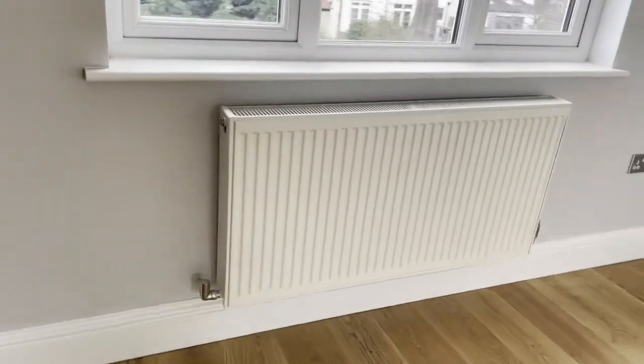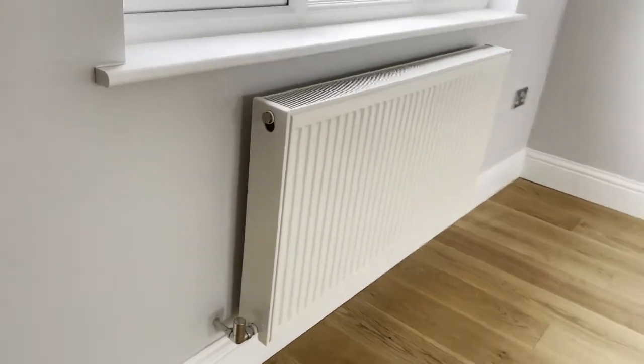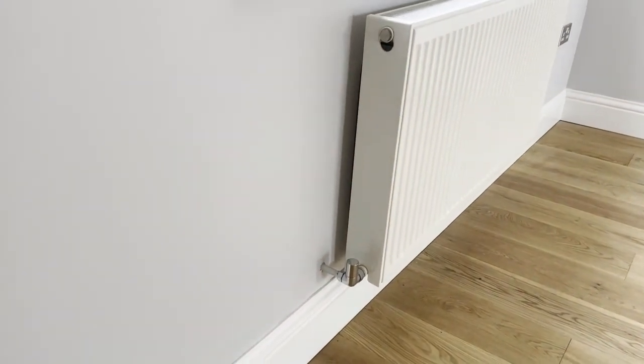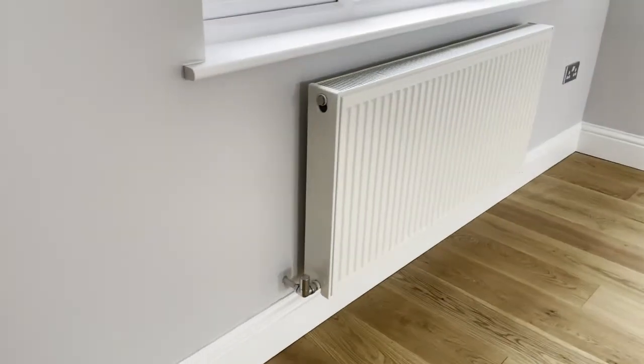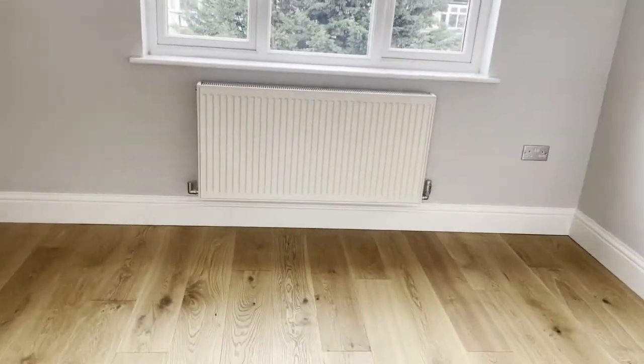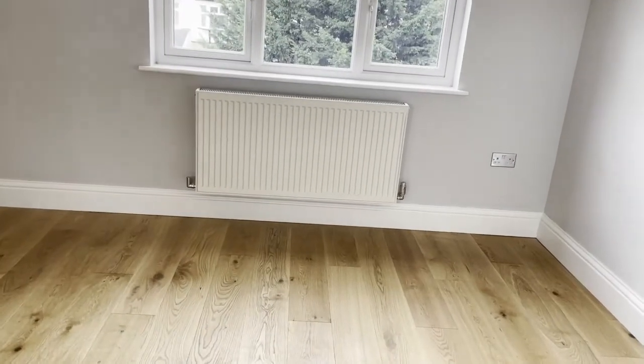Because we built this whole loft from scratch, we designed it so that the pipes were buried into the wall and we just had tails coming out. So you don't have any pipework on the floor. It looks a bit more attractive, a bit more stylish, a bit more upmarket and modern.